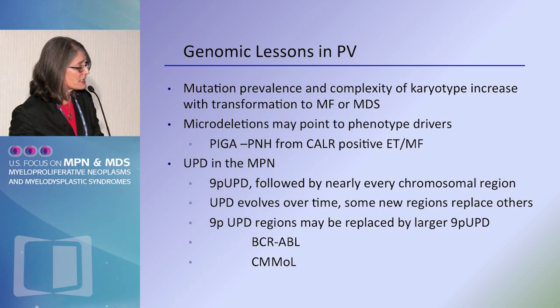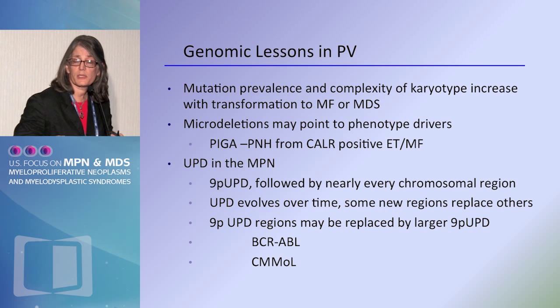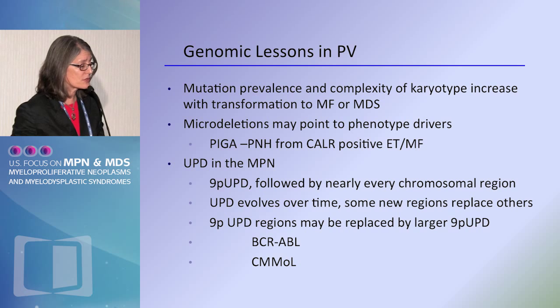I mentioned UPD. 9q-UPD, followed by nearly every chromosomal region, is the most common region. UPD tends to evolve over time so that multiple clones come out with different regions of UPD, and if those regions of UPD subtend lesions with activating mutations, that clone then takes on a new feature of malignancy.